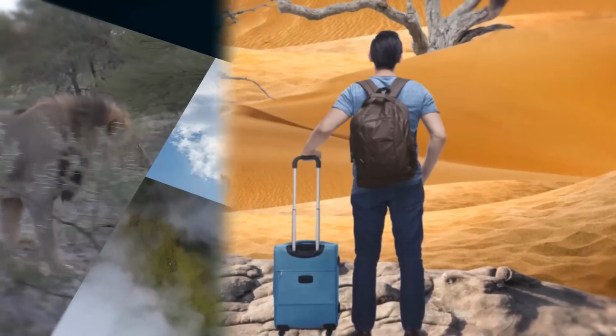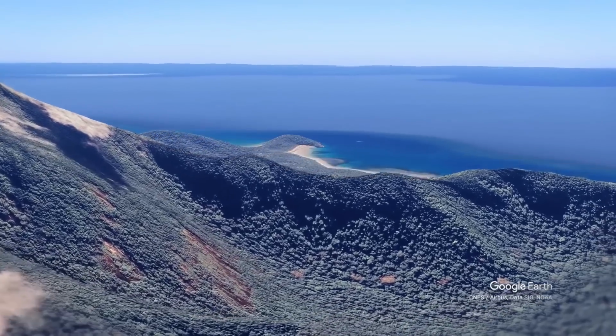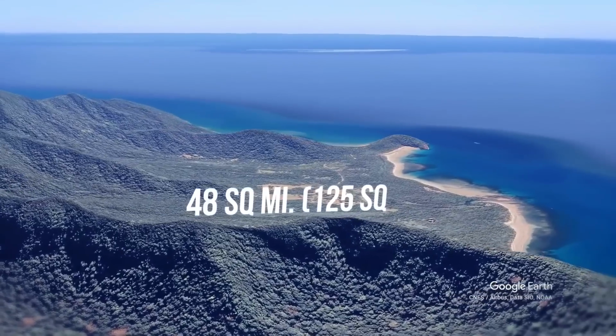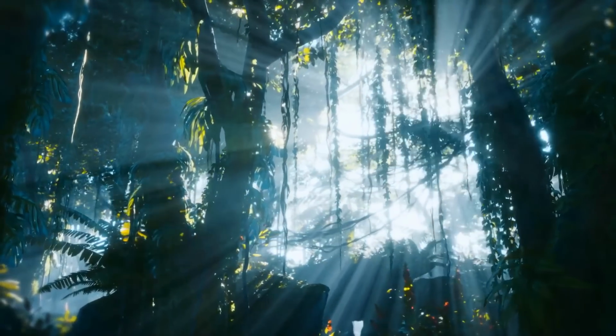But Skeleton Coast isn't the only beach on Earth you wouldn't want to spend your vacation on. I will take you to Cape Tribulation in Australia. The area covers some 48 square miles in the northwestern part of the continent. And no, the area is not as dry as Skeleton Coast. It's part of the Daintree rainforest.